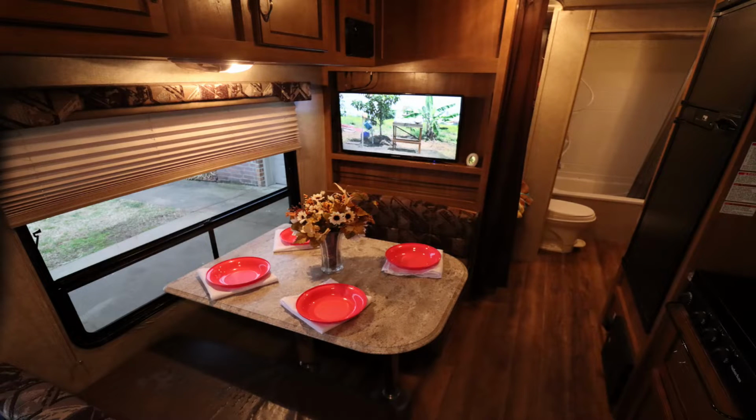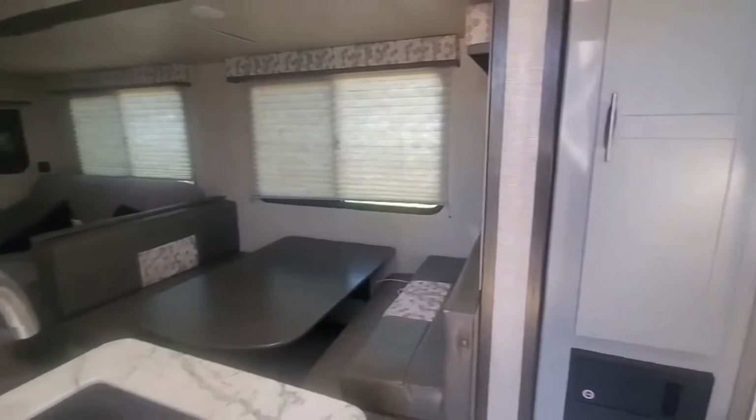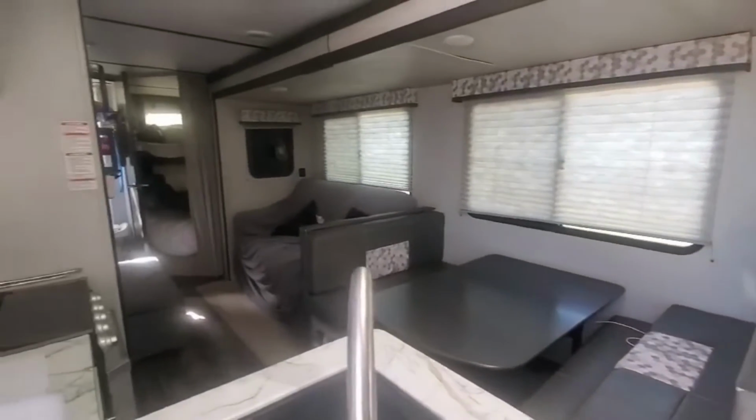Again, the benches on the table both have storage underneath, so that's the same. The way the table goes down and up is different versus the Catalina. The Bullet had a pull, the Catalina had a pull, but this one just slides down. So that's different. And the kitchen in the Bullet is a corner kitchen, and the Catalina was just against the wall, so it gave more space.